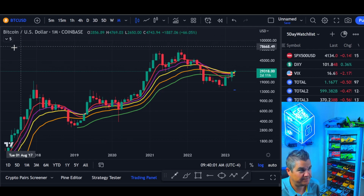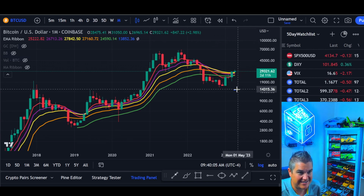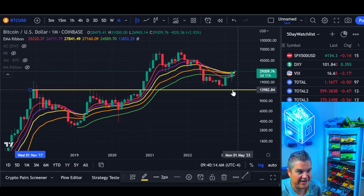And what is that number? I'm glad you asked. Well, it's 13,852. Why is that significant? Well, let's just go ahead and look way back to the left here and draw that line. See that number right there? That is the prior price of the past 8 years. That's the moving average. There was no way we were going lower than that, right?